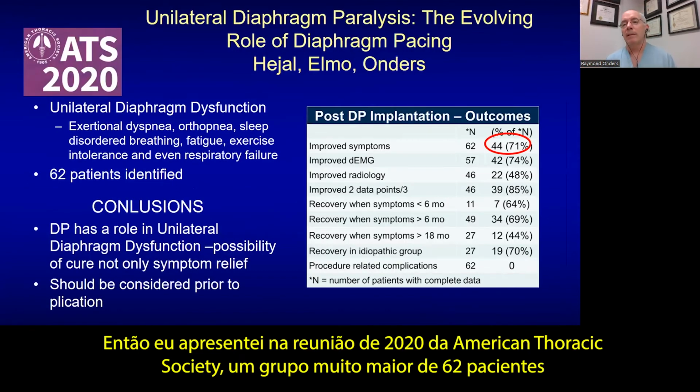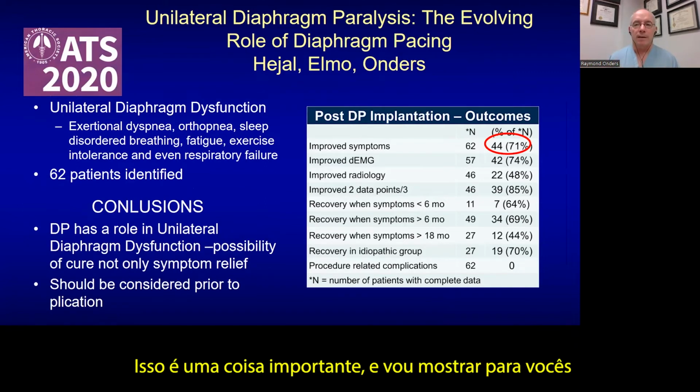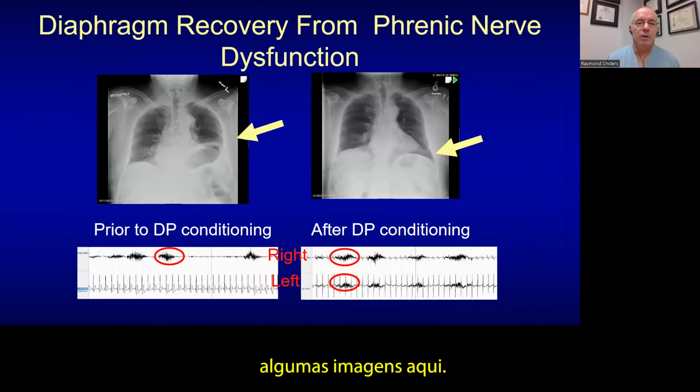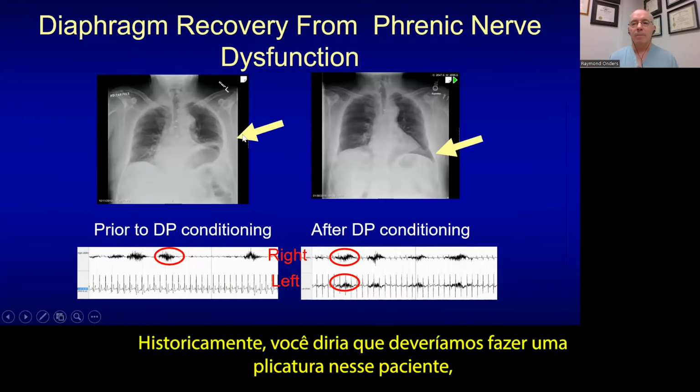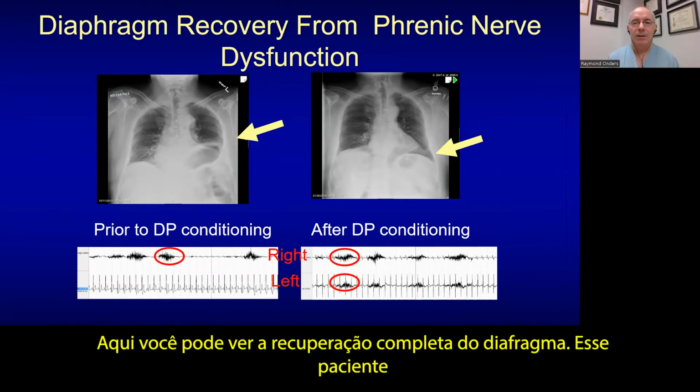I then presented at the American Thoracic Society meeting in 2020, a much larger group of 62 patients. And again, we had about 70% complete recovery. And this is an important thing, and I'll show you on some pictures here. Extremely elevated diaphragm. Historically, you'd say we should do a plication on this patient. But we got complete recovery. So you can see that diaphragm recovery.